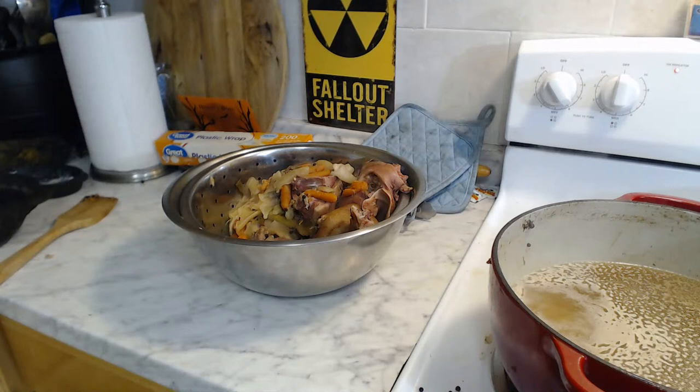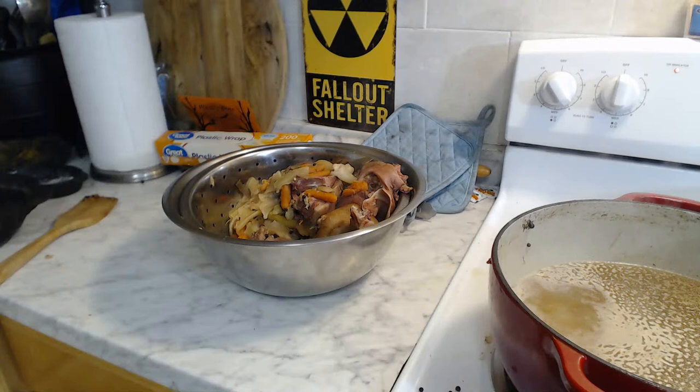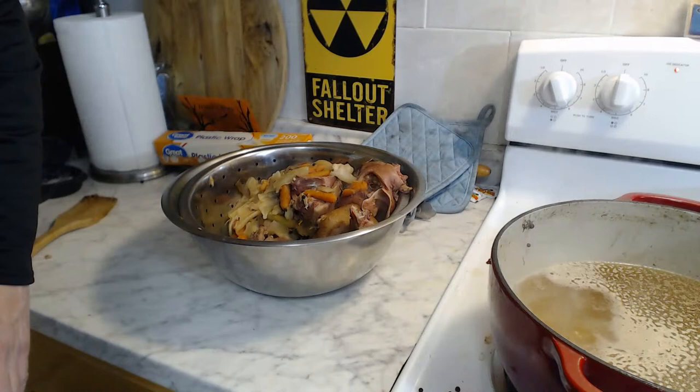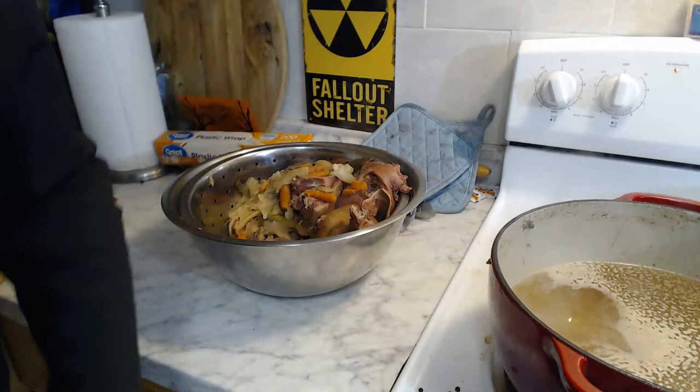And as you can see, it looks like the liquid is already starting to boil, so that's good. Give it maybe half an hour or so. It should hopefully reduce, because I've got this up to almost 6 or so on my electric stove. I don't want to get it too hot, because this is still an enameled cast iron pot, and of course I don't want to damage the enamel.